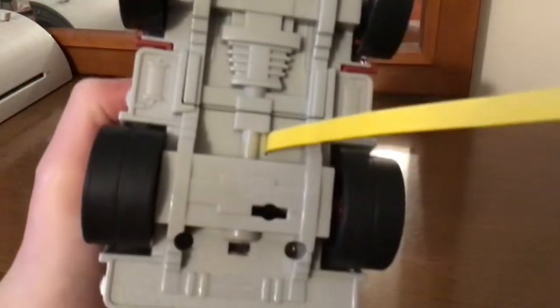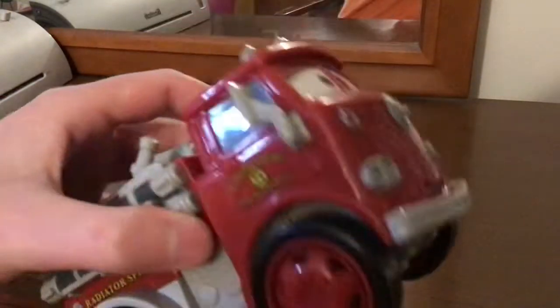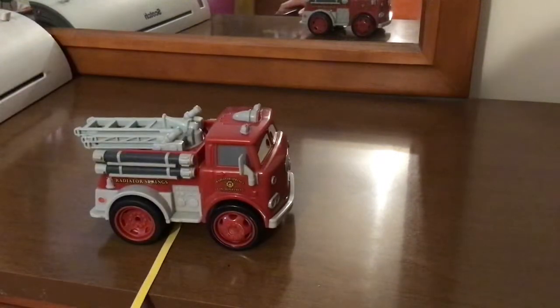And it has Try Me mode, and if you shake it, it acts differently. And most cars do not take Try Me mode, so I think this may be the only one that does, but if there's other ones, please let me know in the comments below.